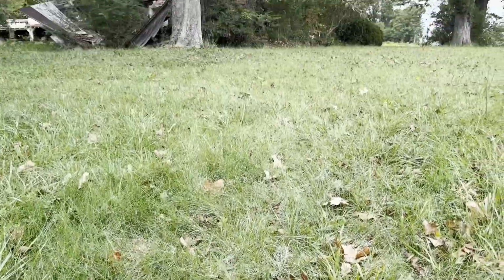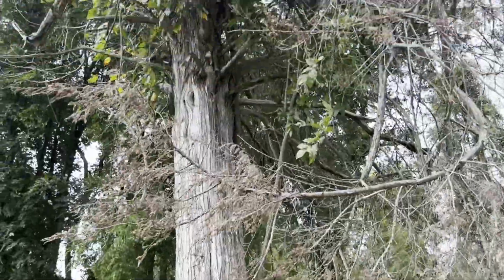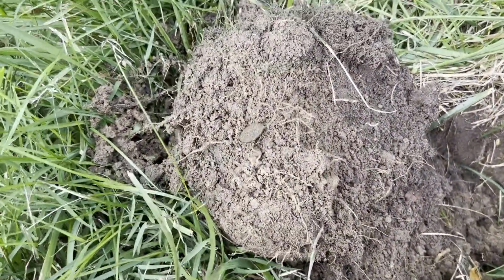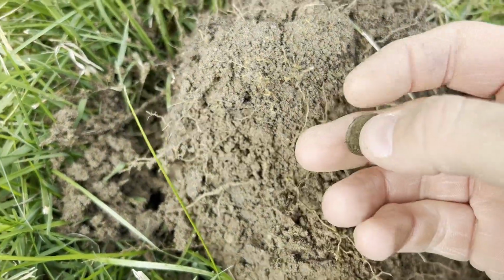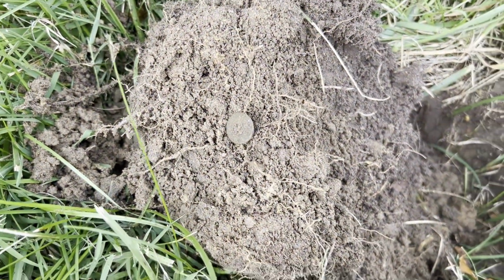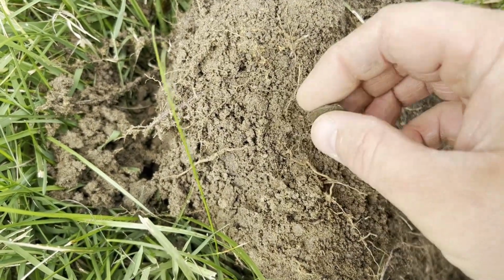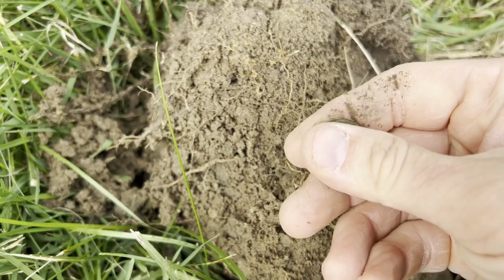All right guys, so I'm kind of on the front side of the home here, next to some of these old trees, and got my first pretty decent target that was nice and repeatable, and it rang on the Nox machine. On the Manticore it rang at right around a 14-15, so really low signal. It appears like I might have a button here. Don't know if there's anything on it. Yeah, there is.